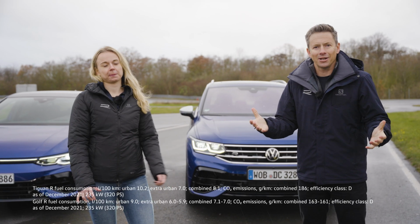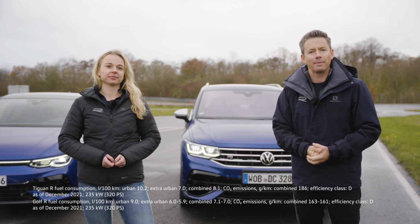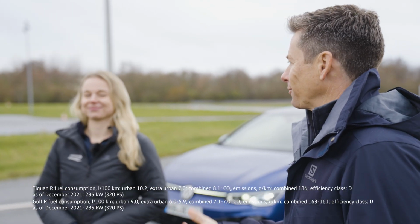We are very excited about the market launch of our new R models in New Zealand and are convinced that we will inspire people with Volkswagen's performance models. All the best from us here in freezing Germany.